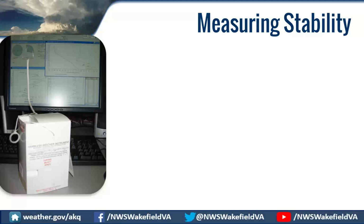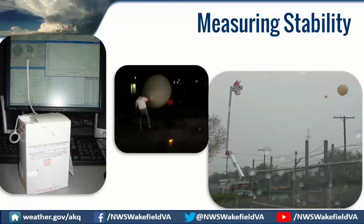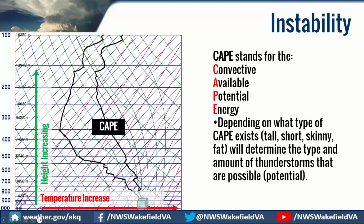Well, we use the radiosonde, which is done not at our office here in Wakefield, but at all of the area forecast offices surrounding us, and including the flight facility out in Wallops. And that is basically through a weather balloon that gets launched twice daily. Those balloons will go up and measure the temperature all the way up from the surface to 100 millibars, which can be 100,000 feet up into the air. And that will give us the forecast sounding. So the forecast sounding is a way to take a picture of the atmosphere with respect to the temperature and the dew point and the moisture content and the wind direction and intensity.